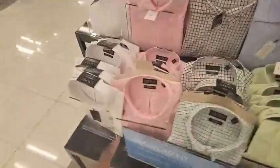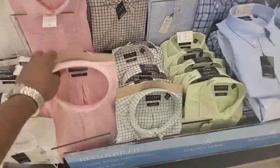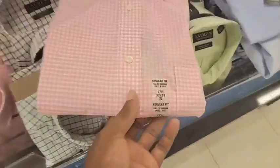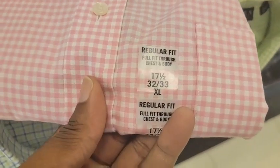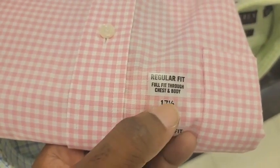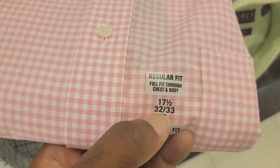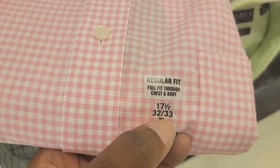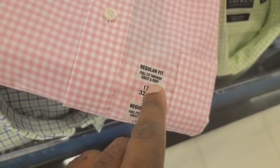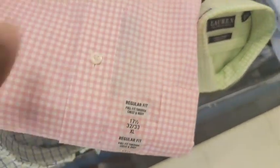I like them. My wife is making me wear pink a lot, so this will be mine. No, this is the trainer shoe. Regular fit. That would be your sleeves, the long sleeve shirt. Your sleeves. And then just side, okay? So, shows you. Usually that's the sleeves. And then it shows you the neck also.